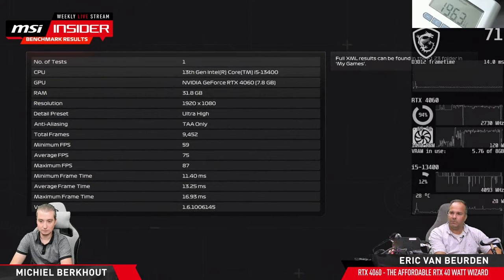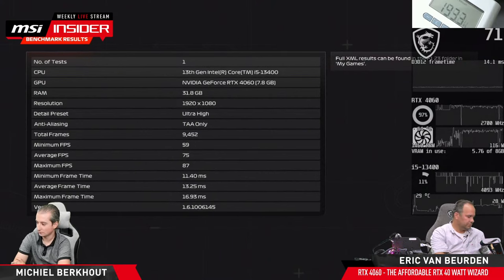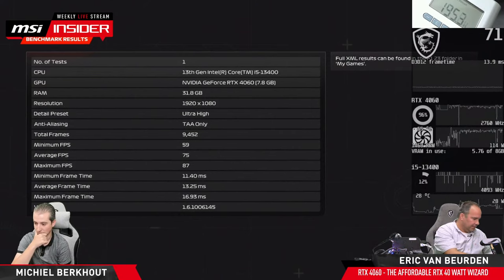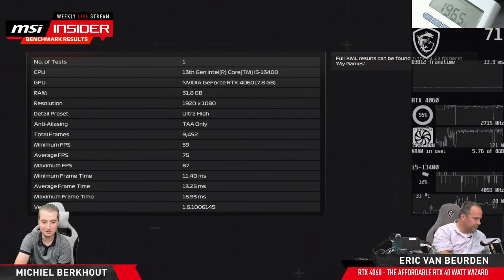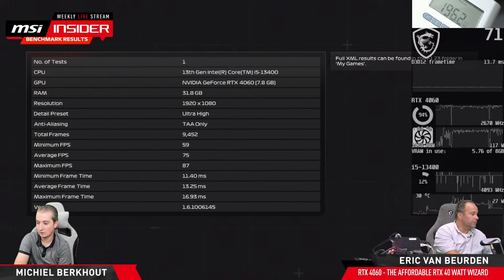Should we write this down? I'm opening my notebook. It has 75 FPS average. Welcome, Foxcore. Am I going to make a slide of this? NRT says 33%, it isn't CPU bound. No, and on these kind of settings, it's definitely GPU bound, with all the ray tracing. Okay, so this is F1 23. This is 1080p. This is RTX on.